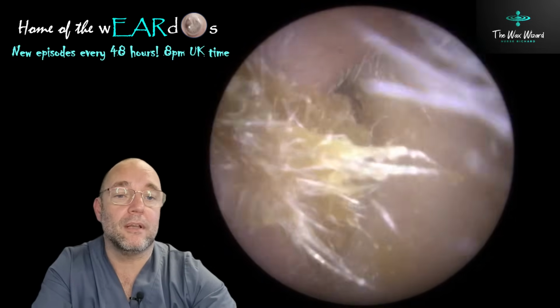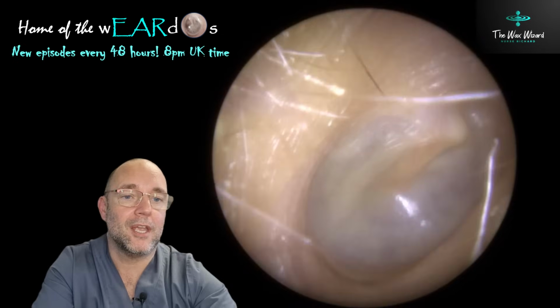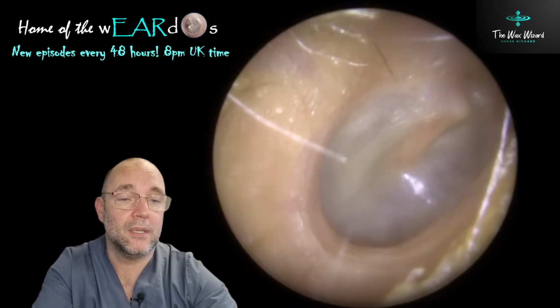This last one here, again, another fur ball. Another fur ball, hairball, bird's nest, hay bale, whatever you want to call it. But it's gone now, as you can see.